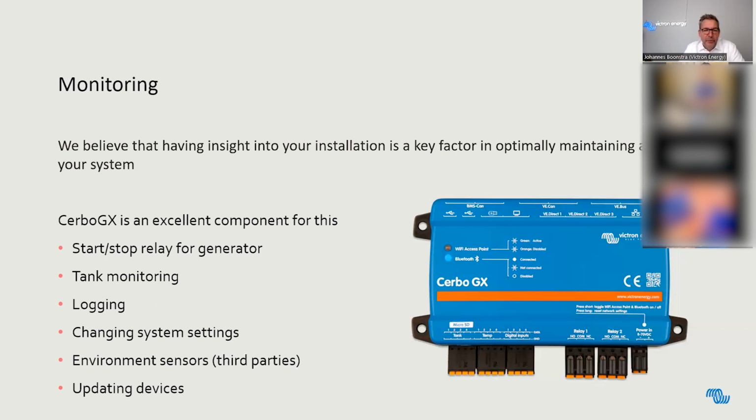That means also you can do logging. You can also do settings changes, for instance, if you want to have the behavior of your system a little bit differently. But you can also connect third-party environment sensors like temperature sensors, tank sensors, and so on. So basically the monitoring gives you more insight into your system.